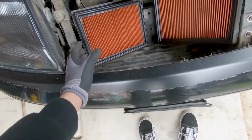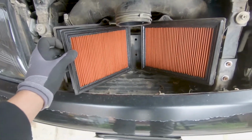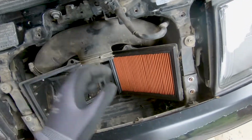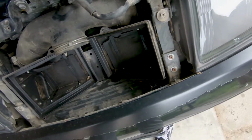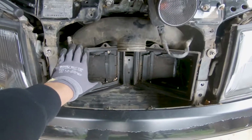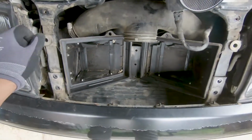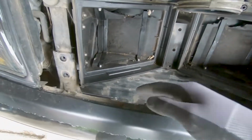Now we still got this whole bottom section to worry about, and from here we got our air filter. Obviously we're going to save this whole setup for later just in case we need to go back to stock. To take this bottom piece out, there's 2 bolts on top right here. I already took them off, so there's those, and then there's 2 hidden ones back here somewhere.